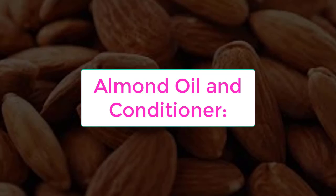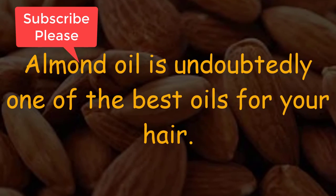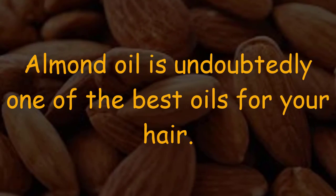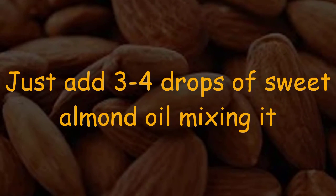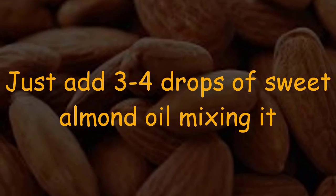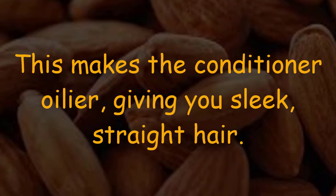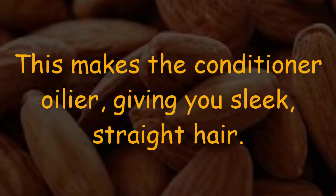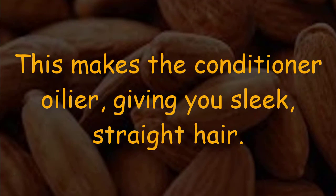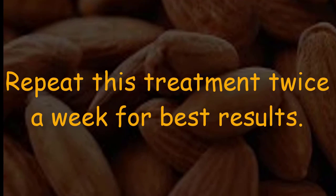Number 8. Almond oil and conditioner. Almond oil is undoubtedly one of the best oils for your hair. Just add 3 to 4 drops of sweet almond oil, mixing it into the quantity of conditioner you use at one time. This makes the conditioner oilier, giving you sleek, straight hair. Repeat this treatment twice a week for best results.